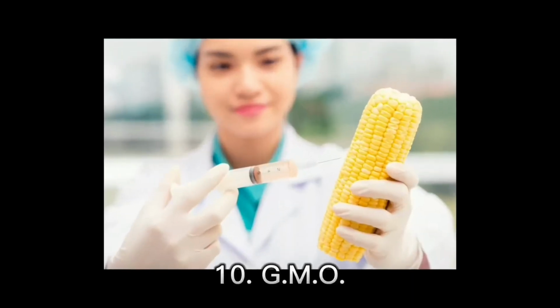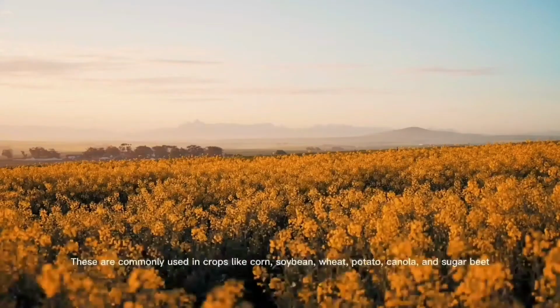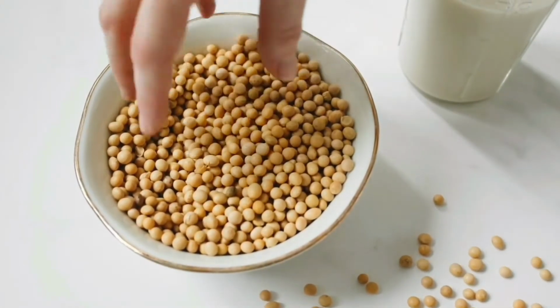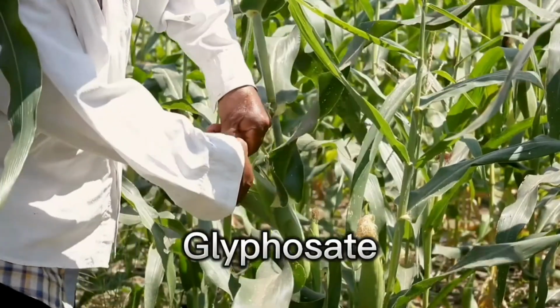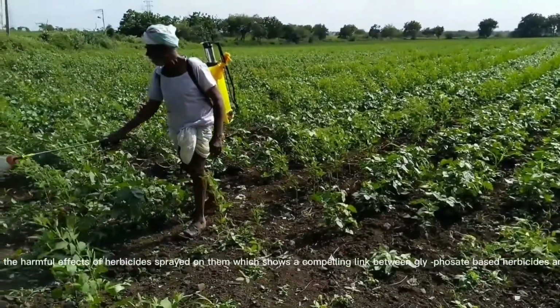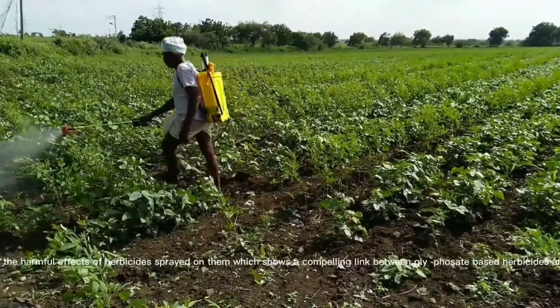10. GMO. These are commonly used in crops like corn, soybean, wheat, potato, canola, and sugar beet. These crops have their DNA artificially altered to increase their resistance to herbicides, such as glyphosate, and keep them protected from weeds and insects. This helps crops to survive the harmful effects of herbicides sprayed on them, which shows a compelling link between glyphosate-based herbicides and increased risk of cancer.